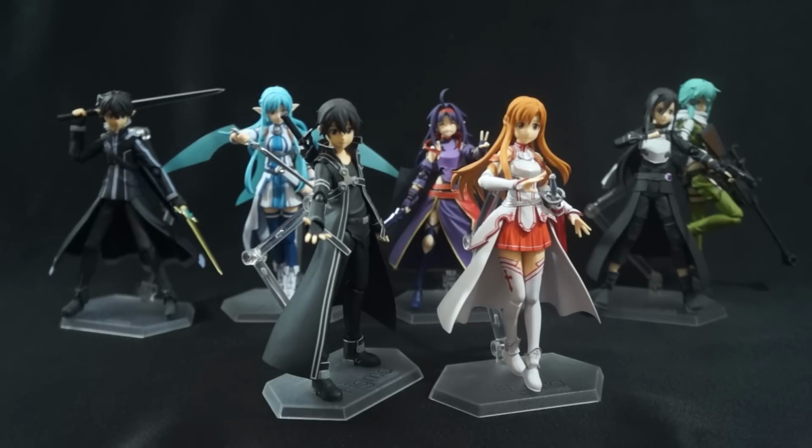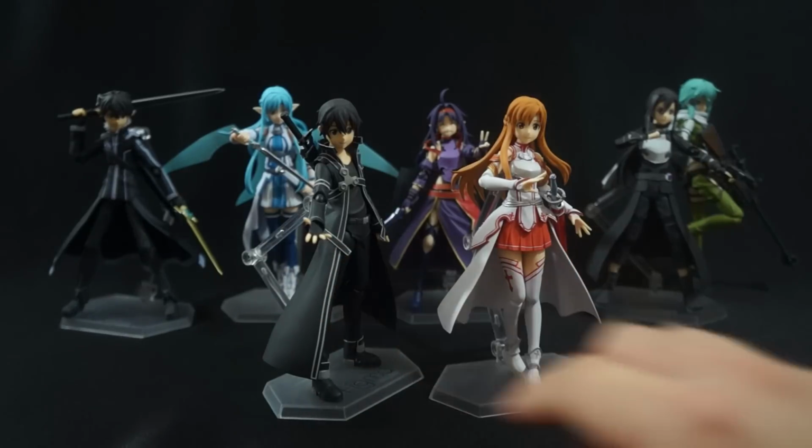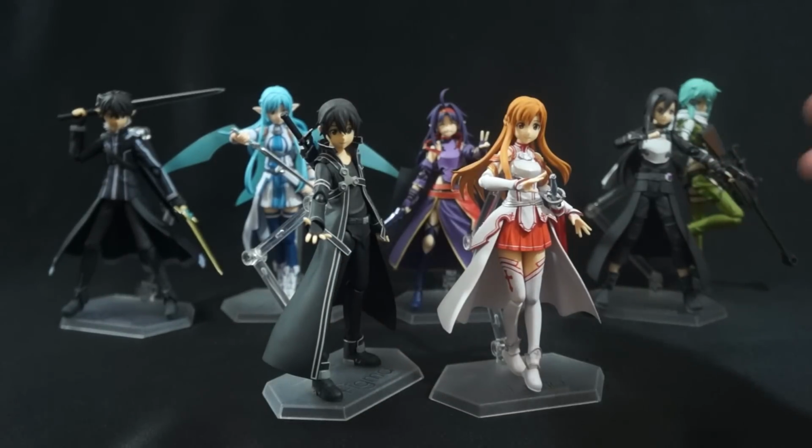Today we're going to be discussing whether or not it's a good idea to pick up the Good Smile Company Figma SAO lineup. Now, as you guys can clearly see, I have right before your eyes all of the characters that have been released by Figma. Now, we have Kirito and Asuna Season 1. We have the Gun Gale Online version, which is Season 2 of Kirito and Shinon. And then in the back right there, we have Kirito, Asuna, and Yuki from the ALO version.